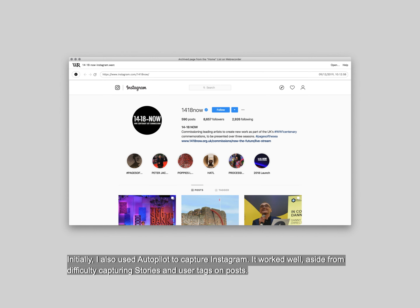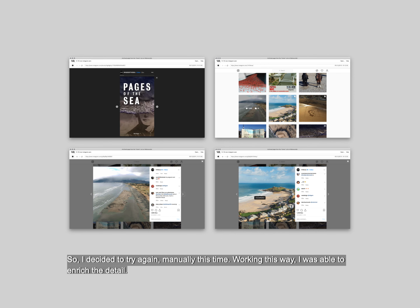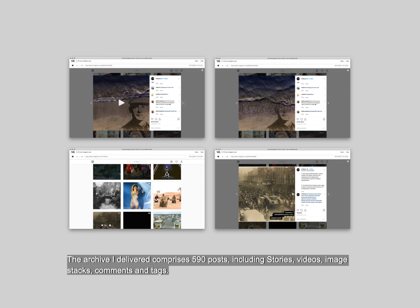Initially, I also used autopilot to capture Instagram. It worked well, aside from difficulty capturing stories and user tags on posts. So I decided to try again, manually this time. And working this way, I was able to enrich the detail. The archive I delivered comprises 590 posts, including stories, videos, image stacks, comments, and tags.